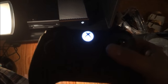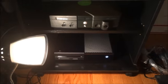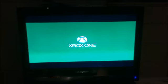So the little Xbox logo on the controller lights up here, and the Xbox logo on the console lights up as well. Very quiet machine. Looks like it's booting up now. Trying to figure itself out, so I'll let it do that for a little while. Alright, it went to a black screen. Let's see what happens here. I don't know what it's doing right now. It's just kind of sitting there thinking.